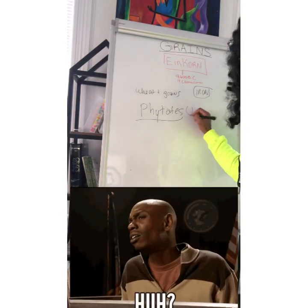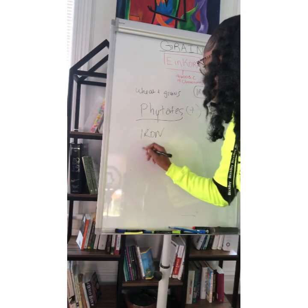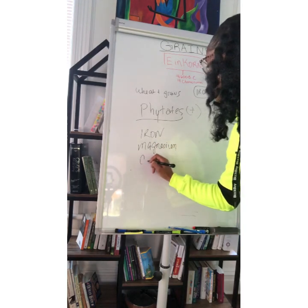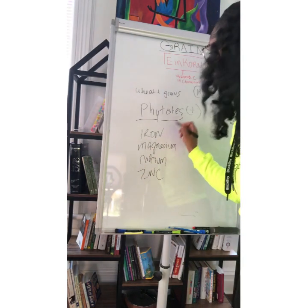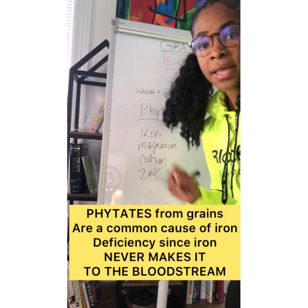A positive charge mineral is iron, magnesium, calcium, zinc. The problem with phytates is that it's able to bind to it and carry it right out of your body. That is the issue.